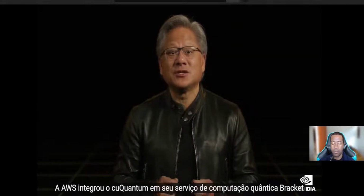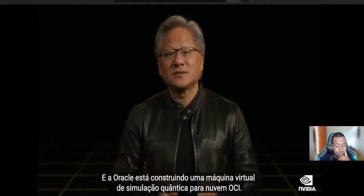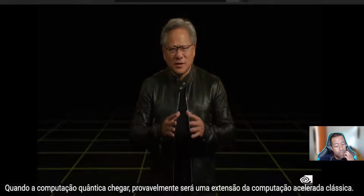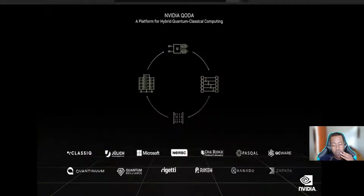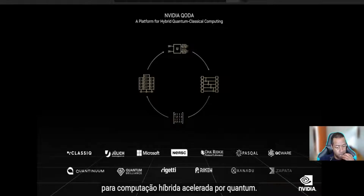AWS integrated cuQuantum into its Braket quantum computing service and saw 900 times speed up and 3.5 times reduction in cost. Oracle is building a quantum simulation virtual machine for OCI Cloud. When quantum computing arrives, it will likely be an extension of classical accelerated computing. Nvidia CUDA Quantum is an open, quantum processor agnostic platform for hybrid, quantum accelerated computing.